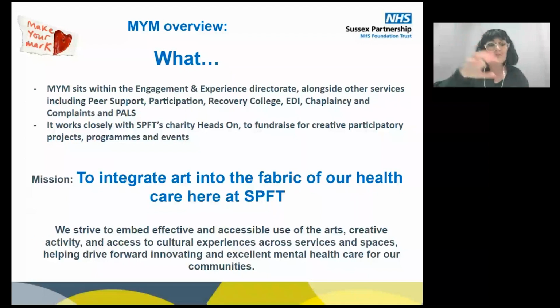Make Your Mark now sits within our wider Engagement and Experience Directorate, which is an interesting collection of services, from chaplaincy to equality, diversity and inclusion, to complaints and PALS, to our participation and peer support services. But fundamental to how we function is that we collaborate with our charity to raise funds in order to deliver new and live projects.